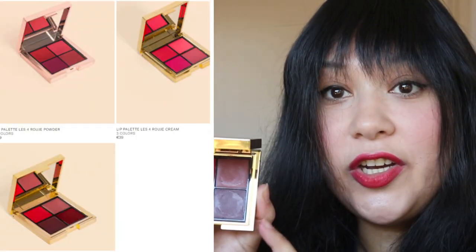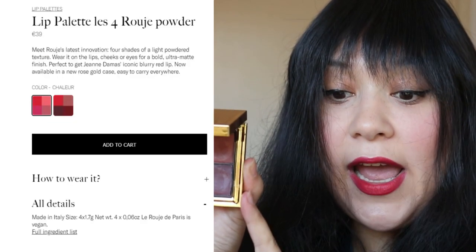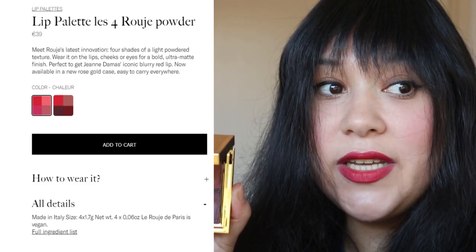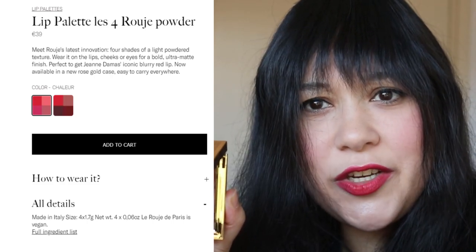This lip palette, there are three color stories. However, there's also the powder version of the Signature and the powder version of the Chaleur. I didn't get any of the powder versions because they have a super matte finish, or a hyper matte finish. Anyway, it's very matte. And everything in the line is already matte, and I'm not really sure if an incredibly matte finish works with my lips.